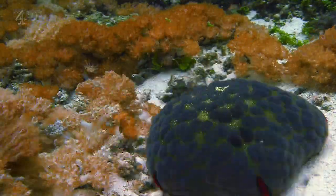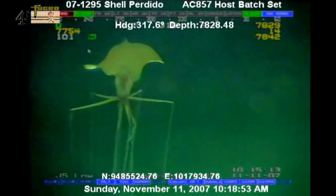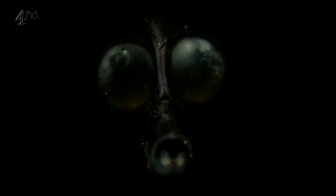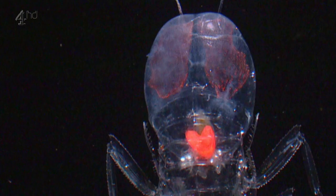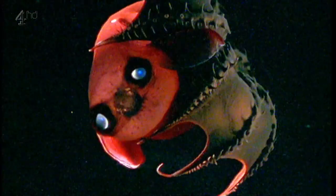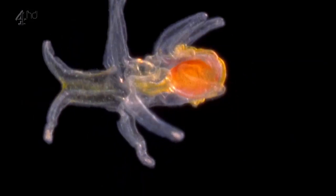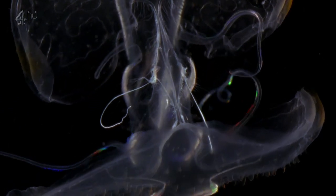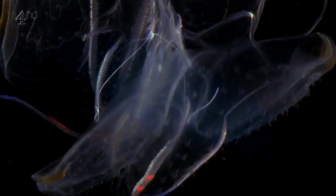From shallow water beginnings, the cephalopods spread into the deep sea. At these depths, through the twilight zone and beyond, extreme pressures and freezing temperatures cause life to become very strange indeed. Each bizarre adaptation gives a new survival advantage. One of the most important is being able to see and be seen in the dark.